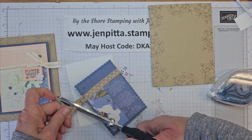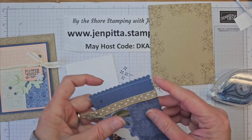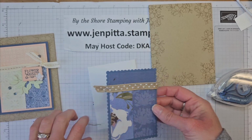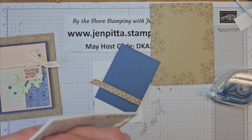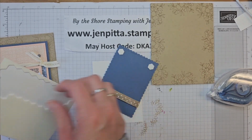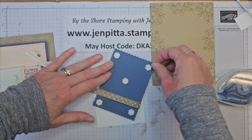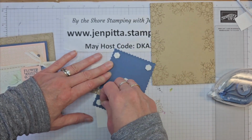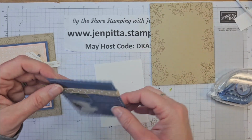All right, and then, ow, I just cut my finger. My goodness. All right, so then I'm going to do that, and we can pop this up on the white with some dimensionals. Good thing I was using my ribbon scissors and not my paper snips. Those can do some damage, although I do think I broke skin, but it's not bleeding, so that's good.